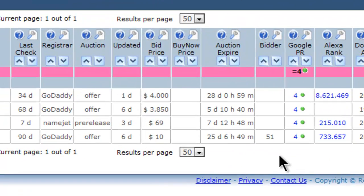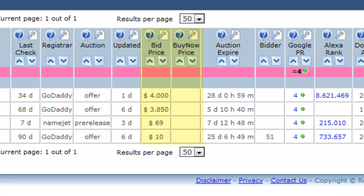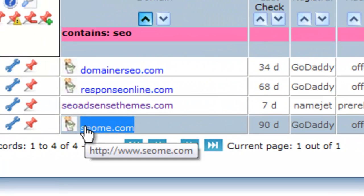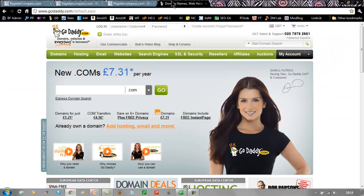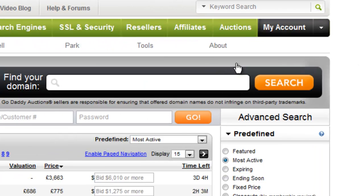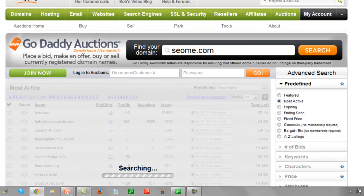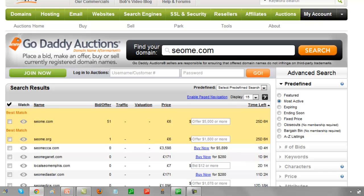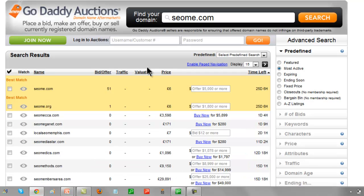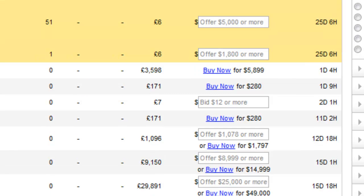And one of the anomalies with Register Compass is that it doesn't necessarily always prove accurate with the buy it now price listed here, such as on GoDaddy. So let's copy that domain and I'm going to put it into GoDaddy. So I'm here at GoDaddy's homepage. I just need to click on auctions. You don't need to be logged in there if you have a GoDaddy account. Okay, so we can see that apparently there are 51 bids so far for SEOme, 25 days left on the auction. I'd say that one's going to go up quite a bit.